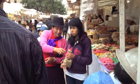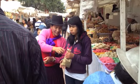And this, I wish it didn't cut off. Her braid went all the way down below her behind. Wow. Aren't they pretty people, though? Yes, they are.